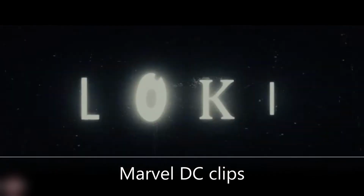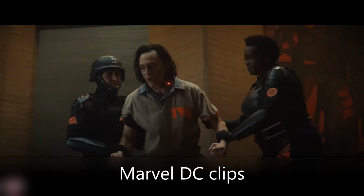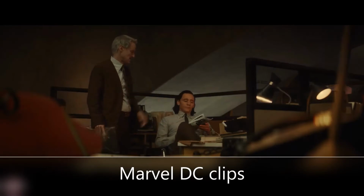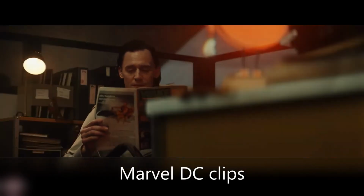Then the title appears and we see Variant Loki all dressed up as a TVA staffer, so he's no longer wearing a convict jumpsuit. He reads a jet ski magazine and we learn that this belongs to Mobius. So Mobius essentially gave his desk to Loki, so that he can learn all the TVA terms and procedures.